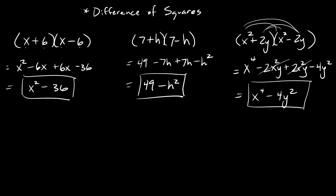Mm-hmm. Yeah, that's what I was trying to show from the start, but I ditched that because I could see a lot of people were not catching that. So that was okay. These special kinds of problems that look like this, you can always go right to the answer, but that's okay. There is nothing wrong with just multiplying it out every single time. It'll work if you multiply it out every single time.